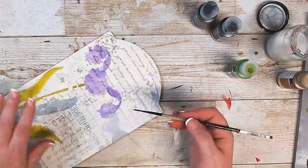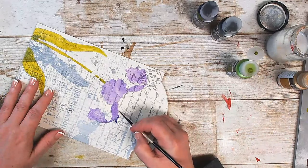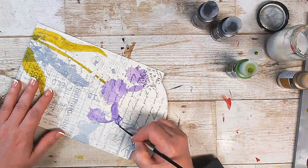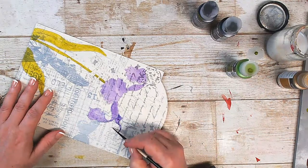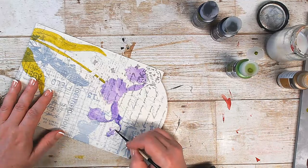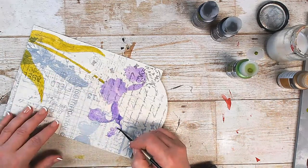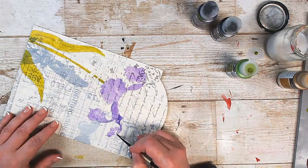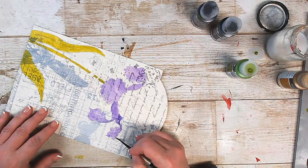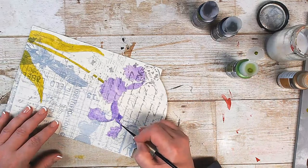So I love that I can just fill in all of these spaces. I like leaving a little gap between whenever possible. You can see it's very forgiving. This is also fun, that you can still see all of the stamping and stenciling through it. But we're going to have a nicely defined flower. So again, just painting up to the line.